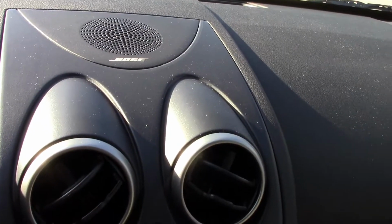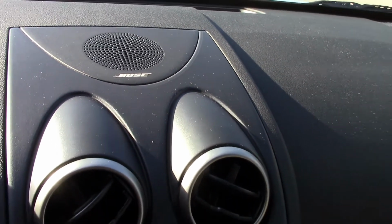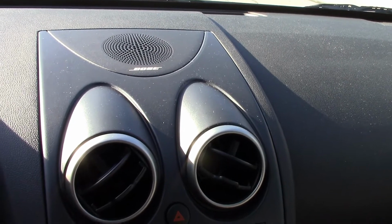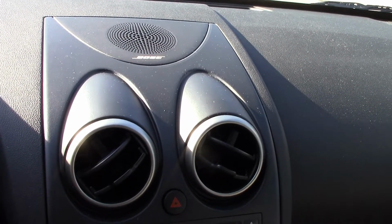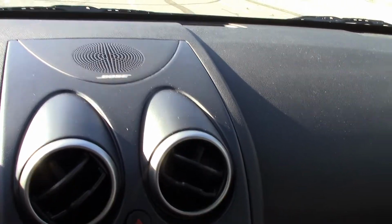Up here, you notice it says Bose sound system. I don't know what the wattage is on the car, but it sounds really good. I was very impressed with the sound system that it's got in here. So very nice, very nice.